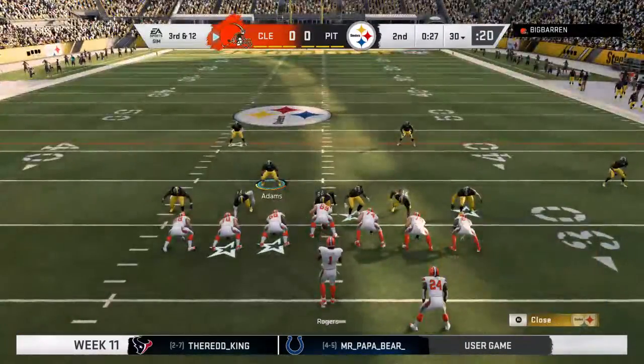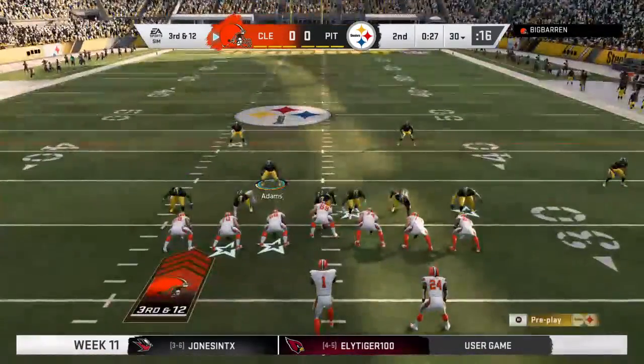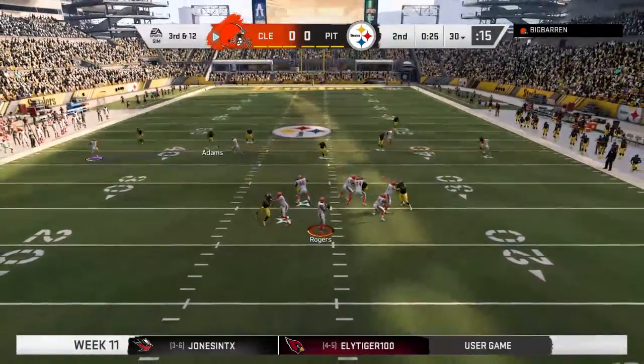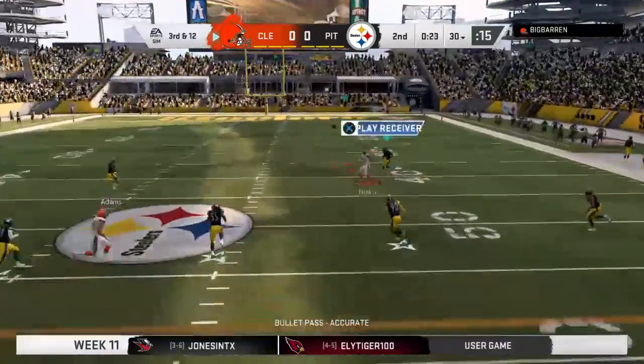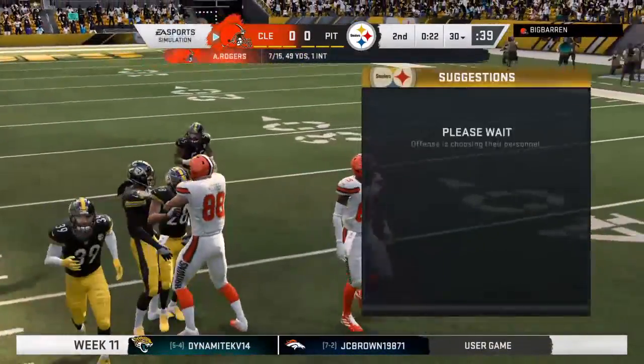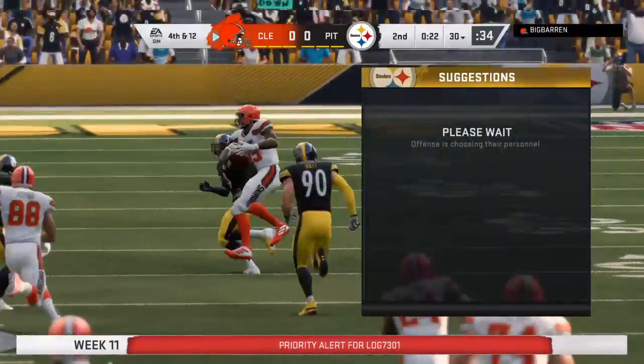Ninth play of the drive coming up, and certainly not an easy one on 3rd and long. They'll set up a throw. He's going to wind up and air it out. And that will be incomplete. Well, they weren't scared to let it fly, but it falls to the ground and brings up 4th down.